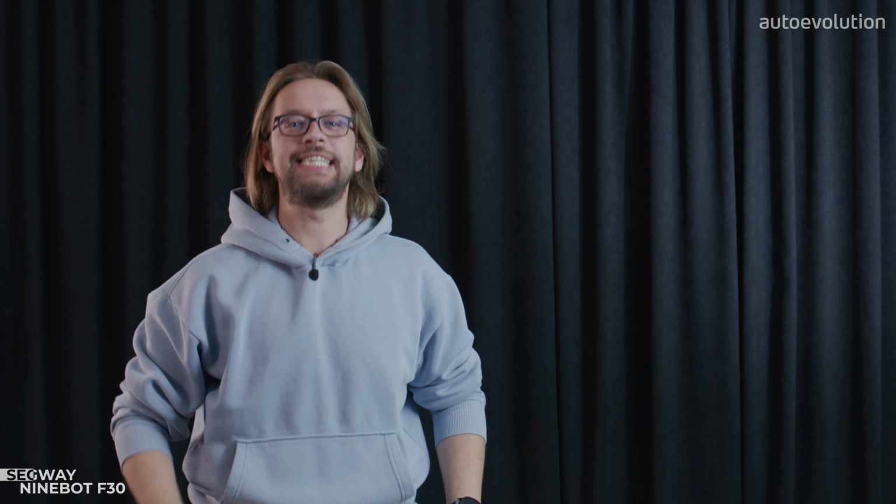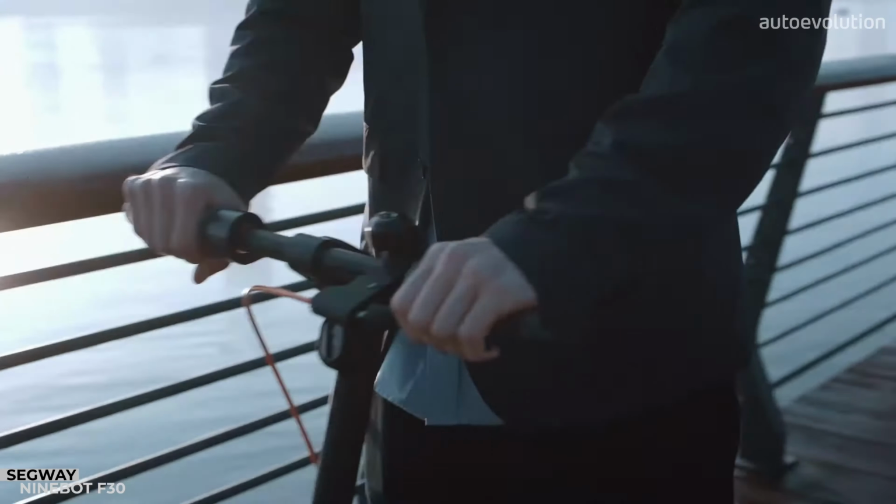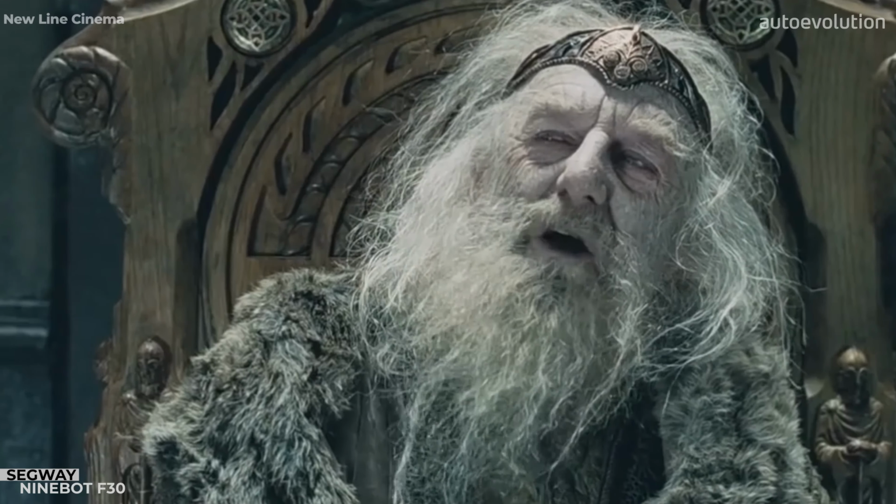First on today's list is none other than Segway and their Ninebot F30 kick scooter. Considering this crew has been around since 1999, it kind of makes them a ruler over all this electric mobility stuff. You have no power here. This leads us to their F30 e-scooter, which cruises in for no more than $650 on Segway's website.